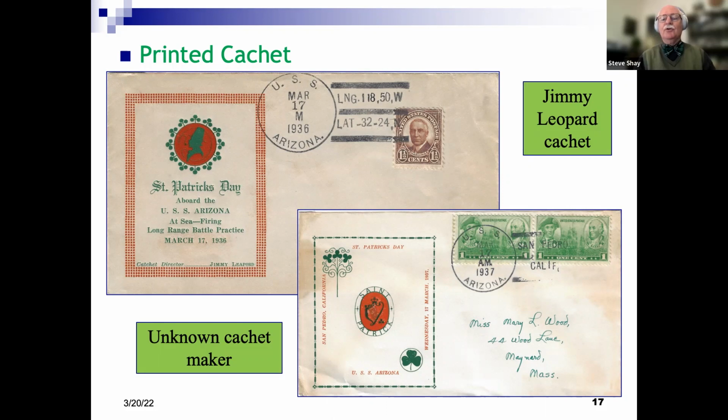Bottom cover, I'm not sure who made this one, but we do see a shamrock and the Harp of Ireland, as well as some shamrocks in the upper left-hand corner and text which reads St. Patrick's Day, 1937.